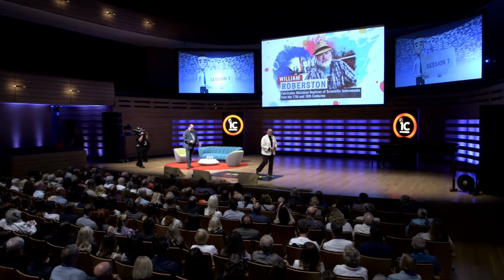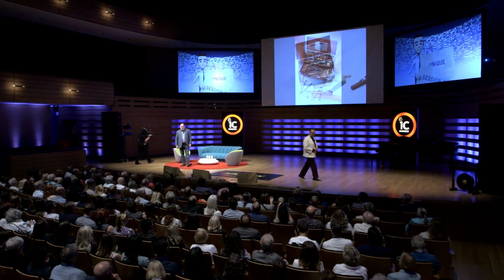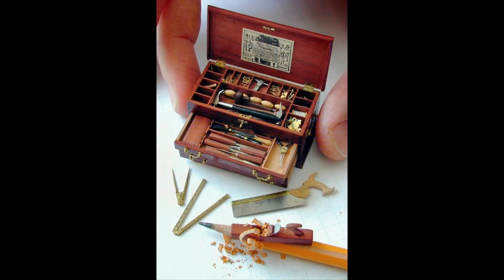Yes, I build miniatures. I build miniatures of old things, but the unique thing is I do it the old way. In a sense, I joked with someone earlier today, I build toys for children over the age of 55 because by that time they've collected everything full-size they need to own, are starting to run out of space, and I can solve that problem.